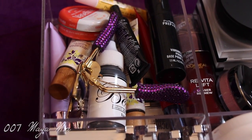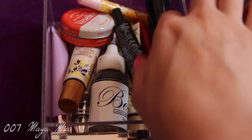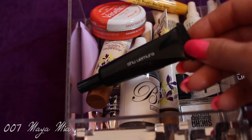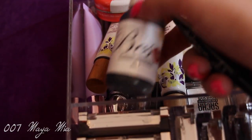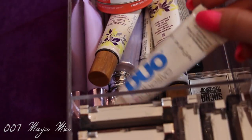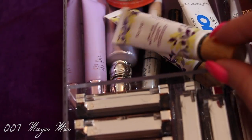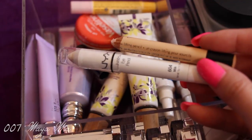And here in this section, I have my eyelash curler. And I have some primers for the eyes. This one's by MAC Prep and Prime. Then I have eyelash glue. This one's by Shu Uemura, and the strongest glue ever by Besso. I've got some duo glue as well. And here I have some creaseless eyeshadow primer by Tarte. I stock up on these because they're really good and moisturizing as well.